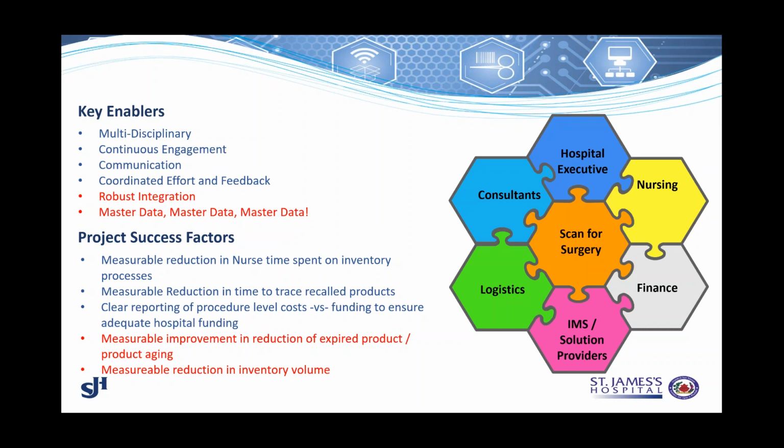Within our program, we had two different groups that were set up from a governance perspective. We had an oversight group and a working group. On those two groups, we had representatives from nursing, both in and outside theatres. We had representatives from finance, representatives from our IT department and solution provider.